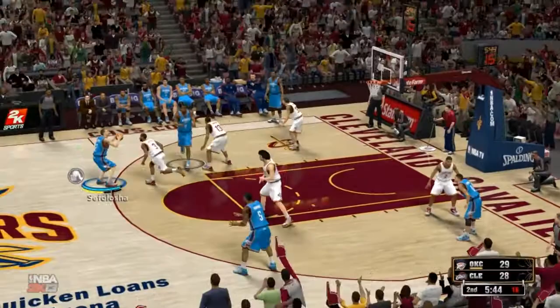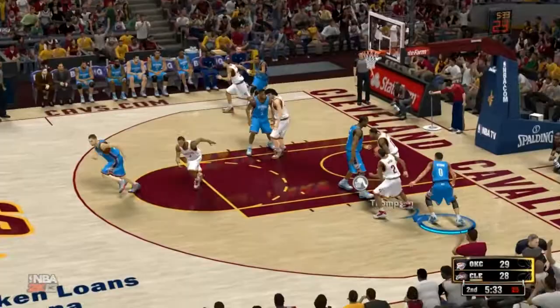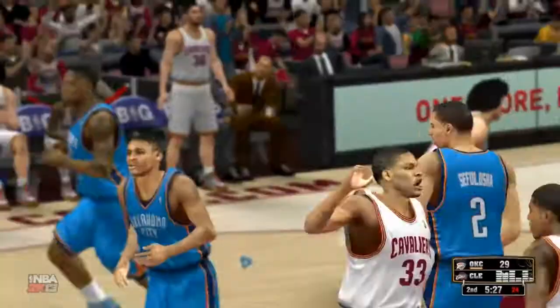Are you kidding me? Now here is Sefolosha. It's Durant on the wing. He dishes it to Sefolosha. Westbrook. Ibaka with a screen on Irving. Westbrook kicks to Ibaka. Stolen by Varejao. In transition, here come the Cavaliers. Oh, man, that was unreal. Mark it up.